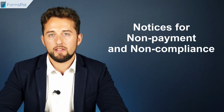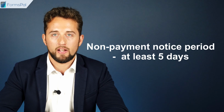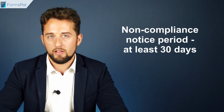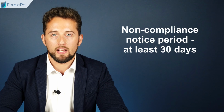Notices for non-payment and non-compliance. If the tenant fails to pay rent, at least a 5-day notice to pay or quit should be mailed by the landlord in Virginia. If the tenant breaches the lease in another way, the landlord should give them at least a 30-day notice to remedy the breach within 21 days after receiving the notice or vacate the premises.